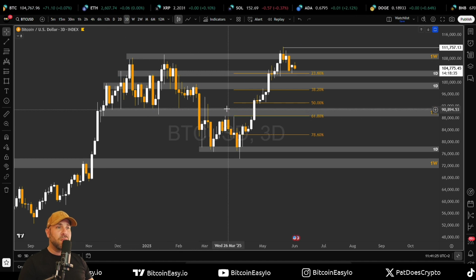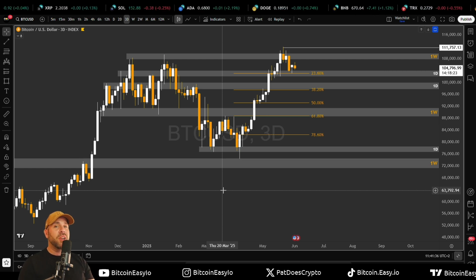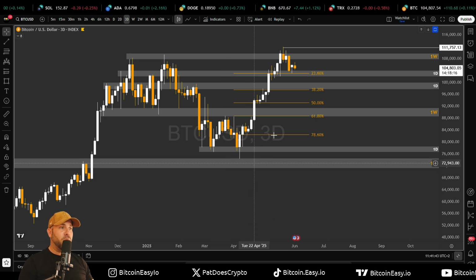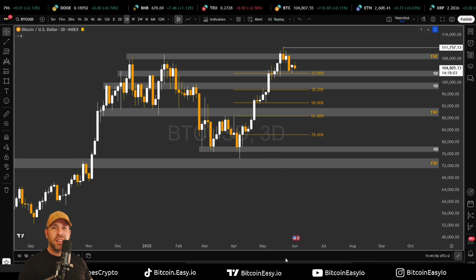So this range between $90,000 and $88,000 could very well be the bottom for a correction if Bitcoin now fails to continue in the uptrend immediately and then consolidates throughout the summer. Then we can see that a bottom here is very likely between this range and potentially even a bit lower to the low 80K area, right around $81,000 to $82,000.